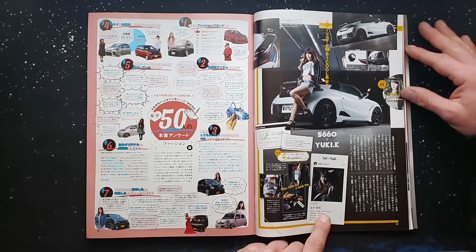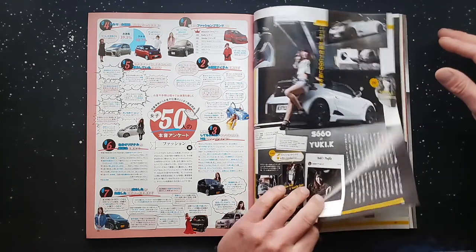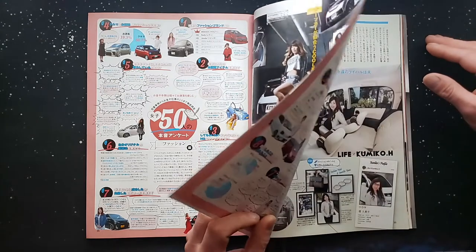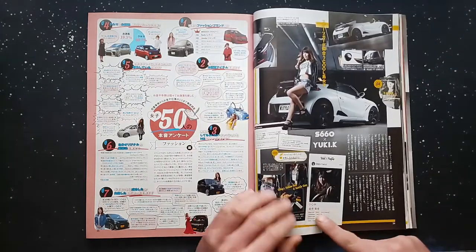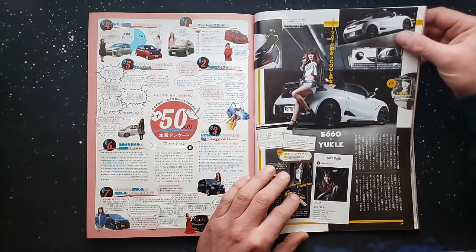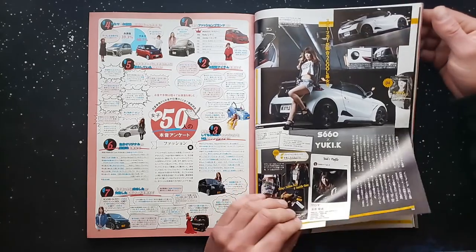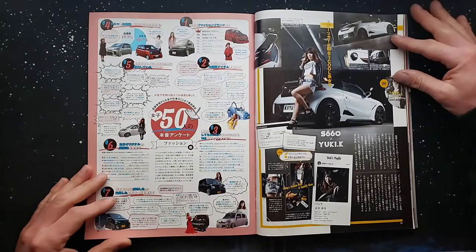JW5 again. That's a bit weird. What's going on there? Base car, 660 JW5. What was the other one we looked at? Was that a JW5? That's a JB5. I'm not sure what those are. If you know, let me know in the comments. Okay. We haven't got a lot of interior shots of this car, which is a bit weird.